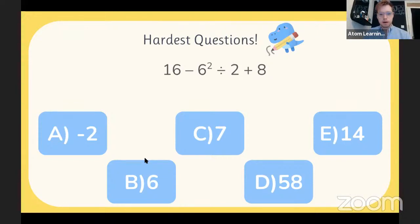So let's see how we all voted. Oh, why was 8 scared of 9? Because 7, 8, 9. Classic math joke. How do we all do?